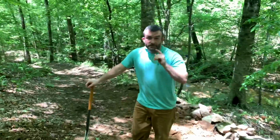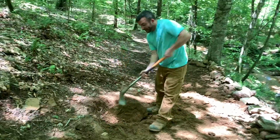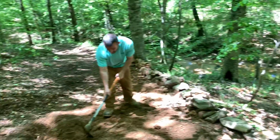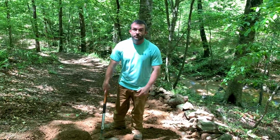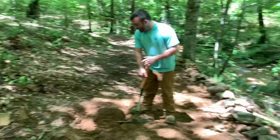Shaw, if you're watching this, I don't know how big that rock is that you're trying to get out or move. Get the old pickaxe and try to pull it with a pickaxe versus using your hands. Takes a little less muscle strain.